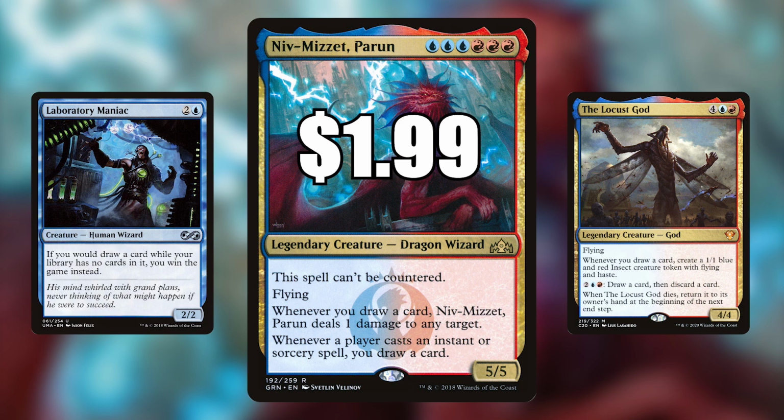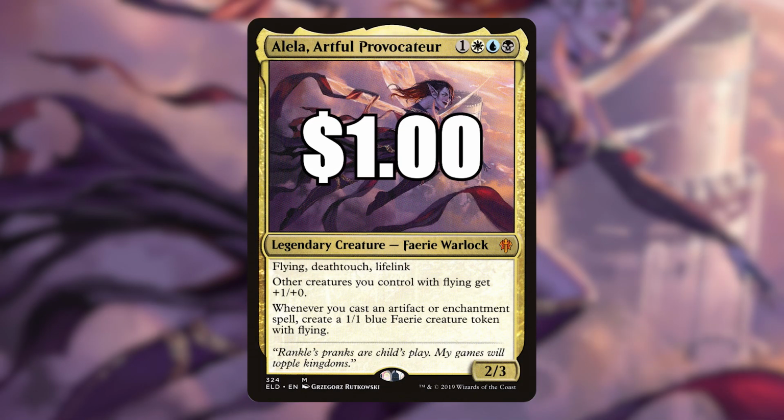over your opponents. Niv-Mizzet for me, super fun to play around. Izzet spells is cool because there are so many different spells you could add into this deck. And Niv-Mizzet is still a 5/5 flying Dragon Wizard that can't be countered. So that's pretty cool. So the last commander I'm going to talk about today is Alela, Artful Provocateur.